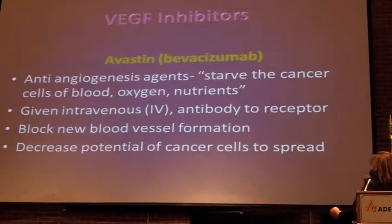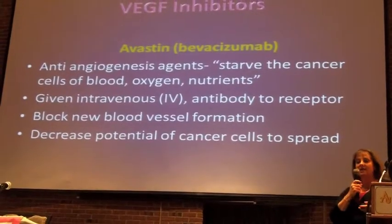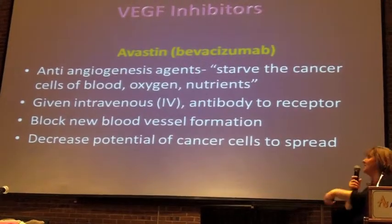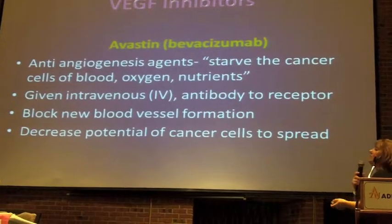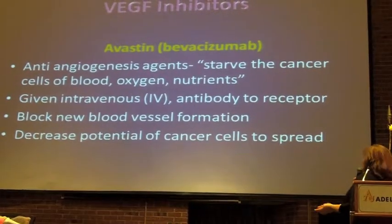So VEGF inhibitors, this is a big one. I just wanted to mention it because most of my patients have heard of this, and if they haven't, then their grandmother has, and they come in with the newspaper articles and ask me if they can have this. So Avastin is bevacizumab. It's an anti-angiogenesis drug. It, quote-unquote, starves the cells of blood and oxygen and nutrients. So it starves the cells.